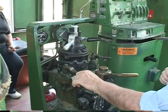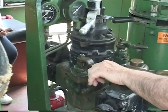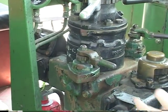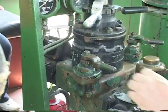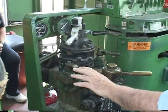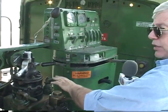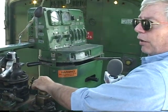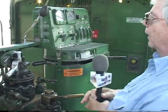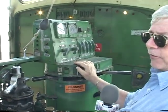This is the sander. This releases sand onto the track, so if you have wet tracks or you're on a grade, you can go. This is pneumatic. Everything in here is pneumatic. It's an old engine, meaning it's air power driven. The compressor drives it. This is the bell. I don't know if you can hear it or not, but all you got to do is put the bell on. There's a whole myriad of switches here, some of which I know what they're for and some I don't.